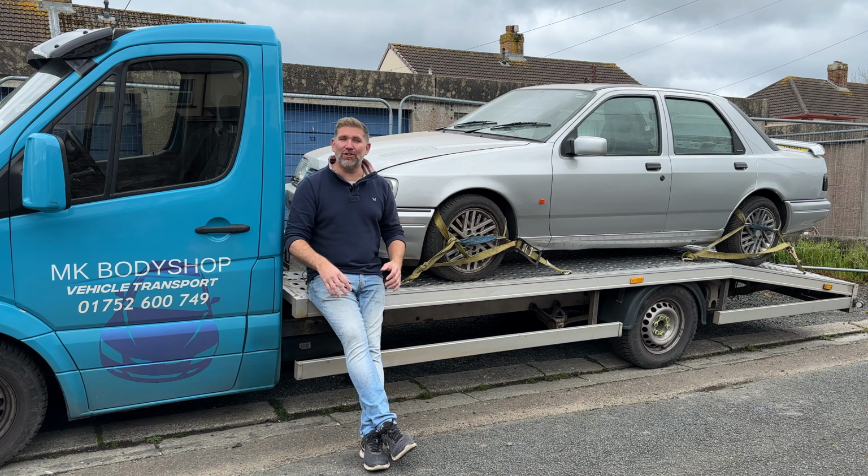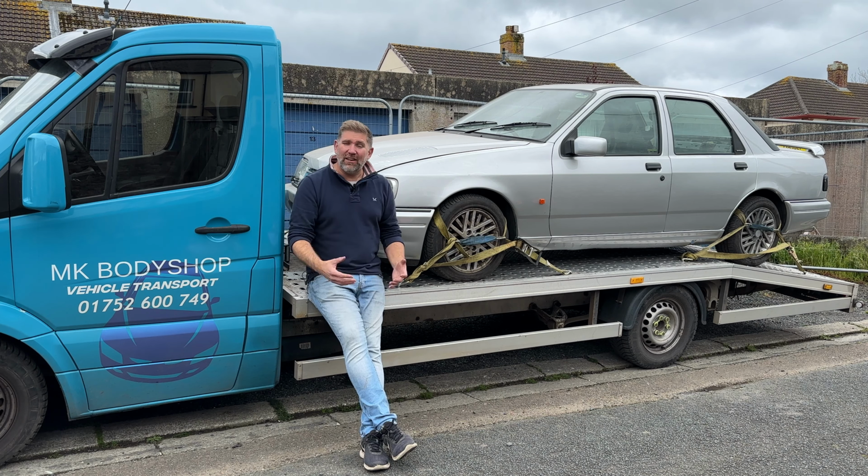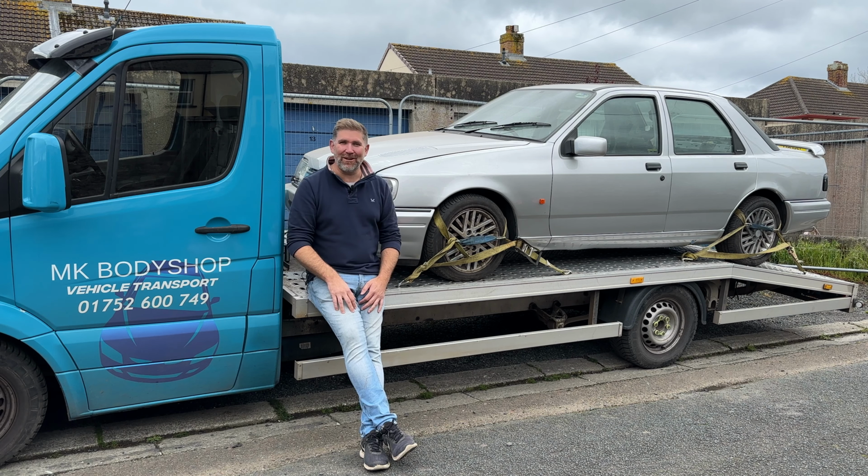Anyway, we'll take it one job at a time. As I say, we'll start with cleaning this car, we'll get it into the garage. I think the first job then is to test some of the electrics, make sure they're working, and then put that headlining in before we do anything else. I'm really excited to get this going.